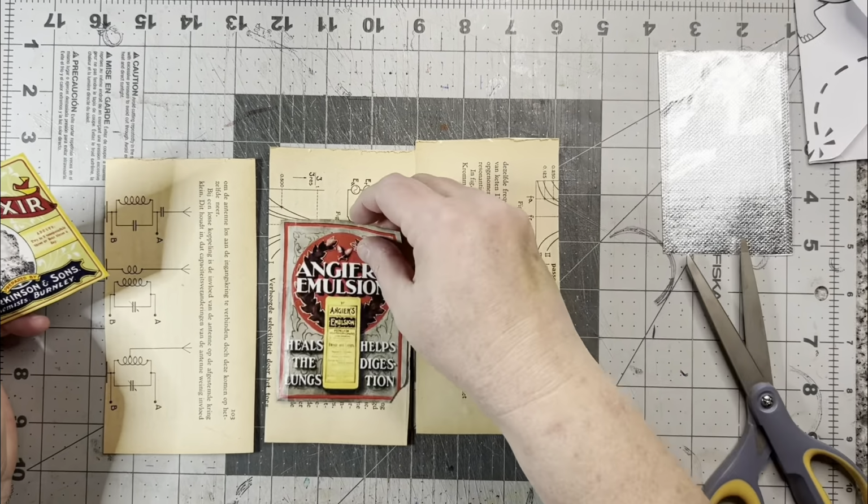So I think we managed to do it. We used the book page from Mary Ellen and the shiny silver piece from Cindy, and made them come together, even though they don't look like they go together. I think we did it. So let's trim it up a little bit.